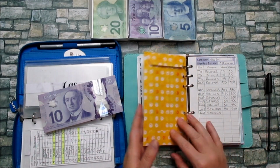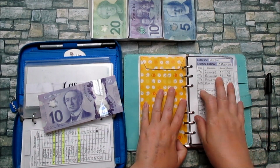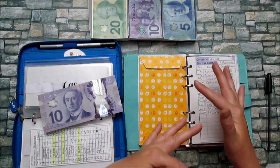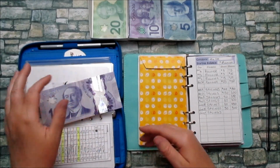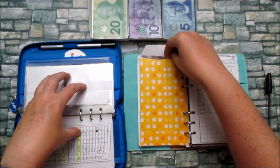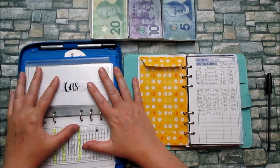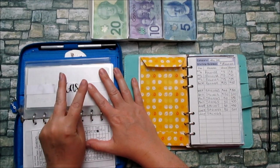For anyone that's new, this is what I call a rollover binder. I know a lot of people tend to have one envelope dedicated for rollover money and then they allocate it somewhere else, or it's its own savings, or it's rolled over in their wallet. Whatever you decide to do for your rollover, it's really up to you. Some people use their rollover money to put aside into their emergency fund. I put my rollover money into this binder so that my wallet doesn't have a ton of money in it in case A, I lose my wallet, or B, somebody steals it.